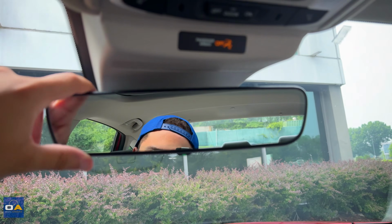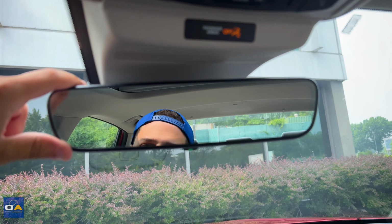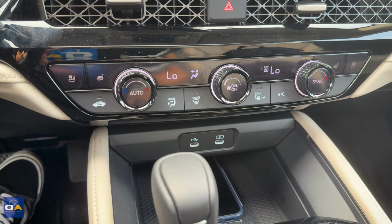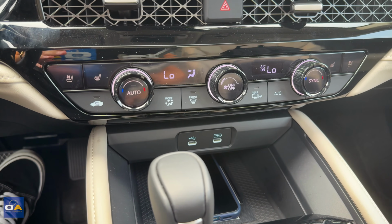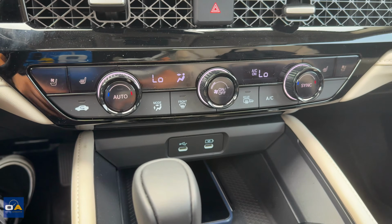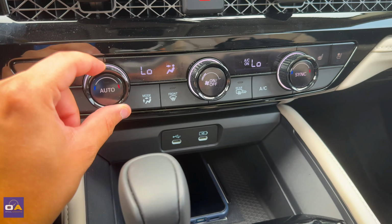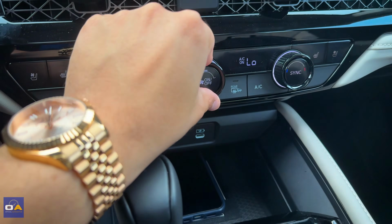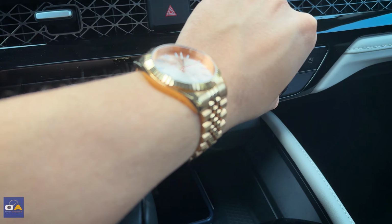Up here, we do have an auto dimming rear view mirror, but it is not digital, but in this class, you won't really find that. I'm glad that Honda has kept physical AC controls. I don't like when they're embedded in the screen and you gotta go looking for them. And also these knobs that they use, I mean, just listen to that. Very clicky, very tactile. They just sound solid.